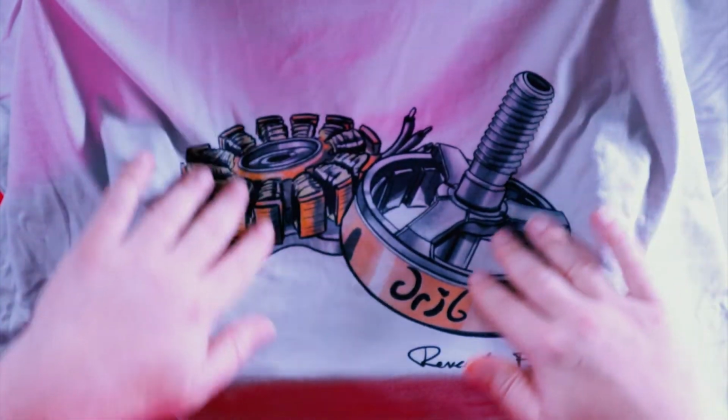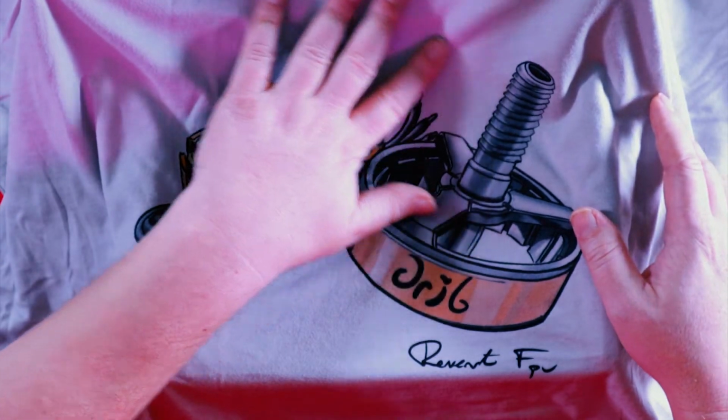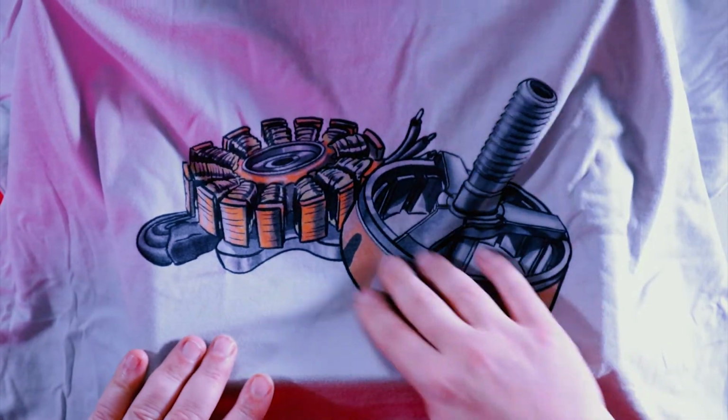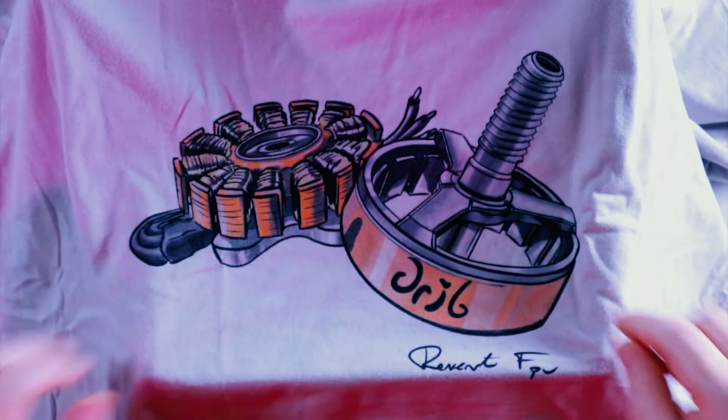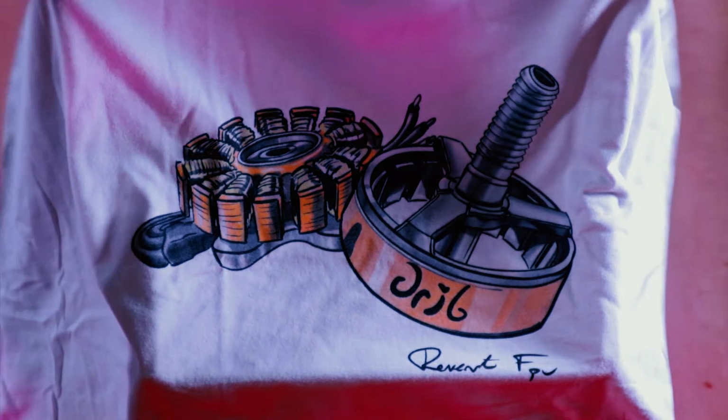The print quality on this looks pretty decent. I don't see any issues. Every line looks pretty sharp. Yeah, I really got no issues. And let me just see in case there's, nope, nothing on the back, because last time I got surprised by there being printing on the back. So this is just a front printing shirt, but that is pretty cool.